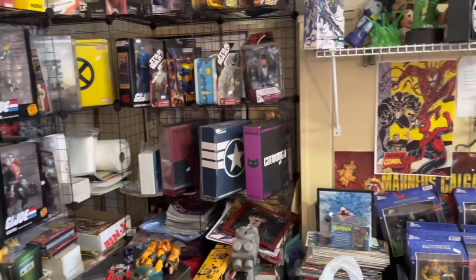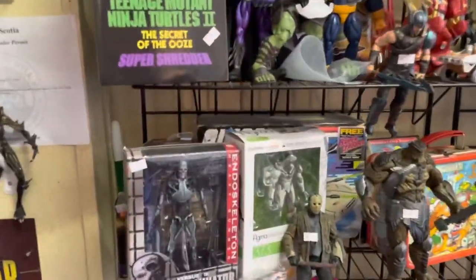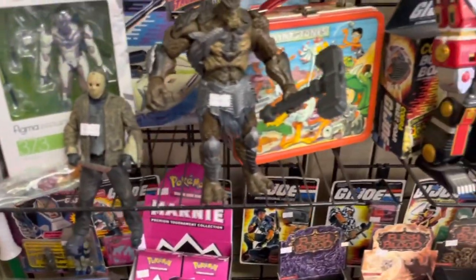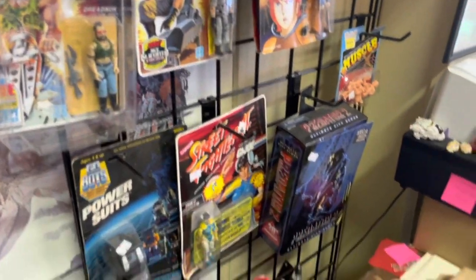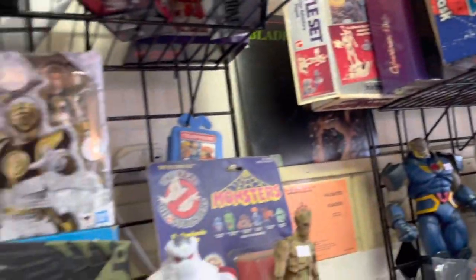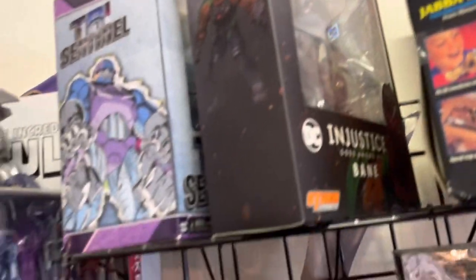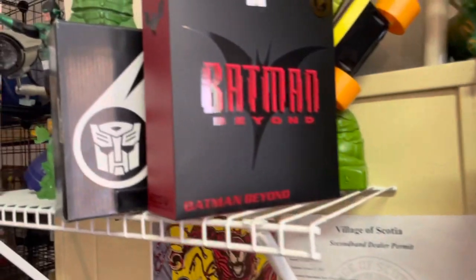Another really nice Marvel Legends set, but of a bunch of the X-Men. Some of the nicer comics that he has. Some more loose figures, and this is all behind the counter stuff. It's got a lot of the Mezco figures. There's the Super Shredder. That's a nice little Jason hanging out. Inferno. Some, I believe those are original G.I. Joes. Ecto-1. It's a nice dark side behind him there. That Bane is badass looking. I actually checked it out. And that is a nice masterpiece Ultra Magnus, Batman Beyond Mezco.